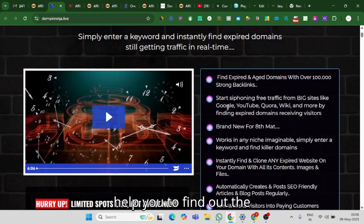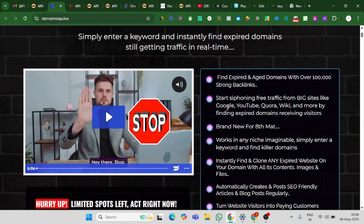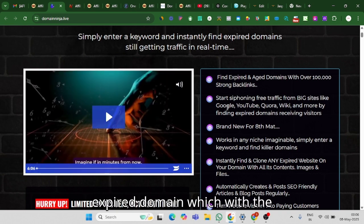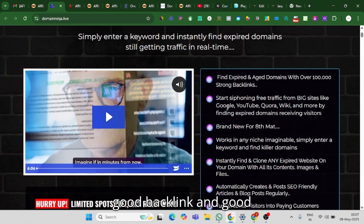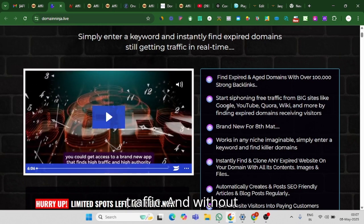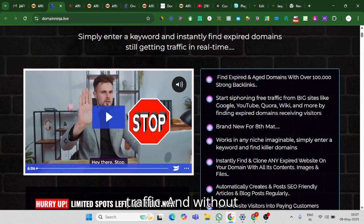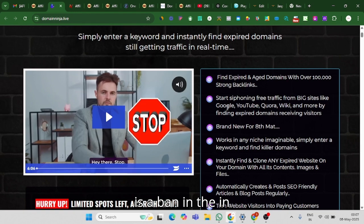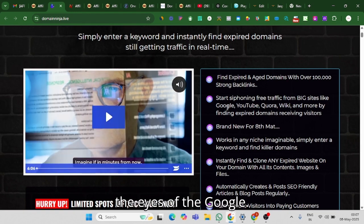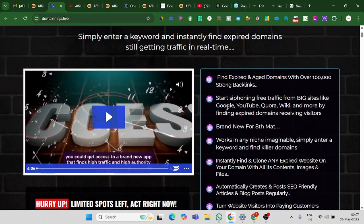This platform helps you find expired domains with good backlinks and good traffic, without any worry about the domain being banned in the eyes of Google.